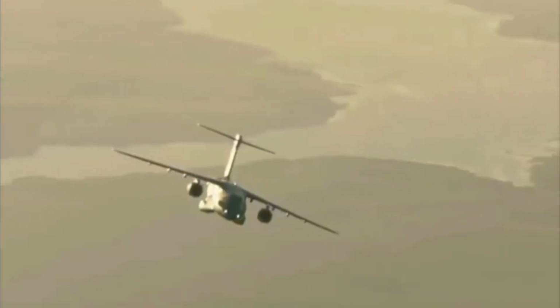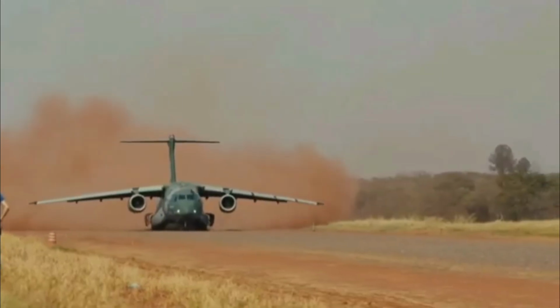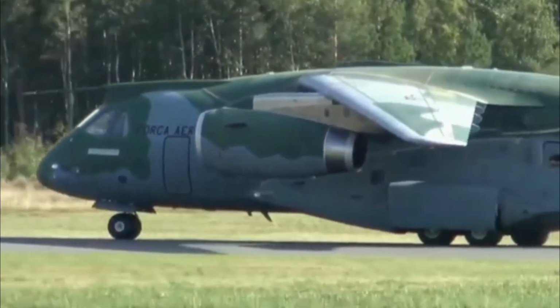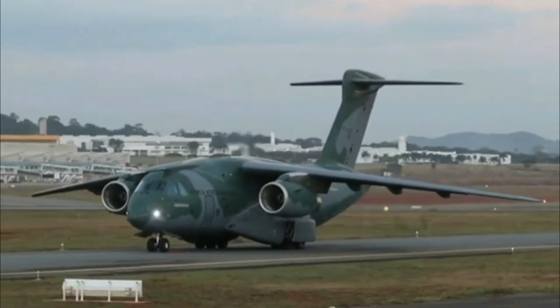The FAB originally ordered 28 aircraft, but this was reduced to 22 in February 2022 due to budget constraints. In addition to the FAB, the C390 has also been ordered by the Air Forces of Portugal, Hungary, the Czech Republic, and Austria. The first deliveries to these customers are expected to begin in 2026.